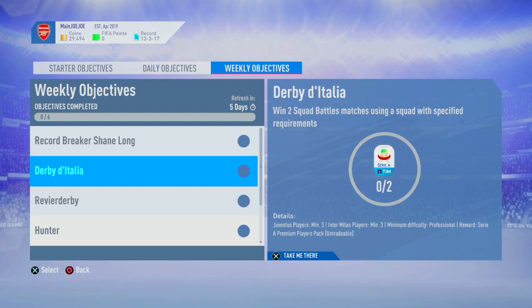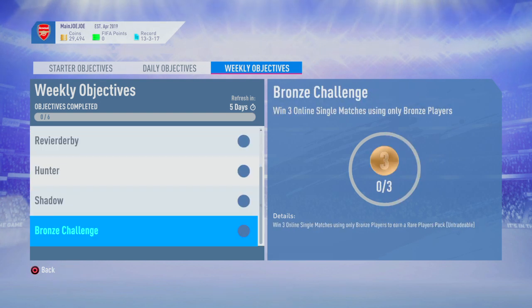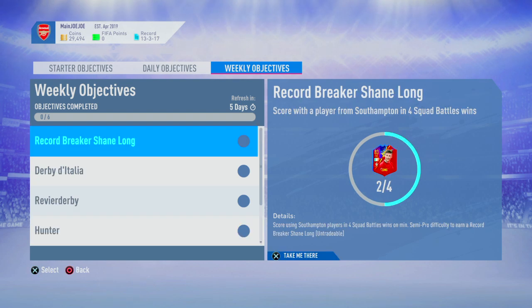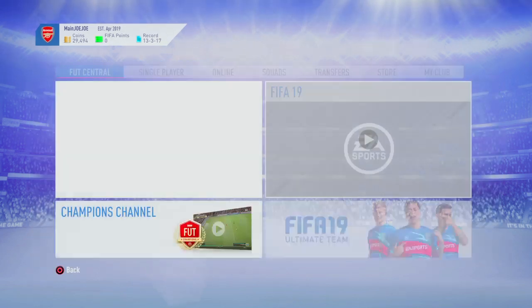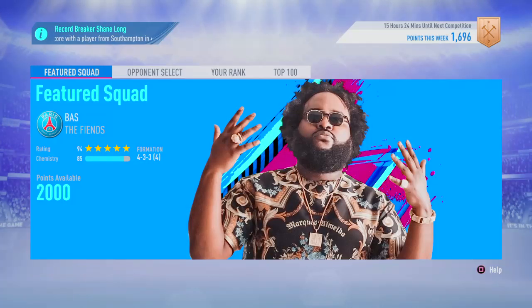One squad battle match is using a primary. What do you get? Oh, I don't even care, it doesn't matter. Win 3 online single matches using only bronze players. Are you mental? That is physically impossible, fam. You need F2 tech to do that, bruv. As if you can do that. Yeah, so I don't know, does it walk out or what? Right, that's 2 out of 4, here we go.